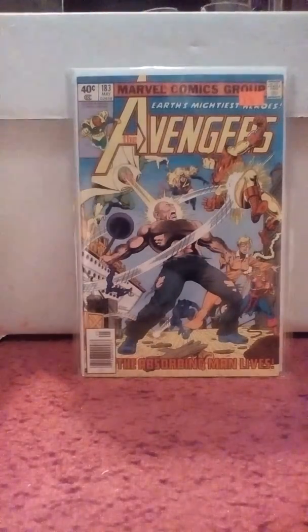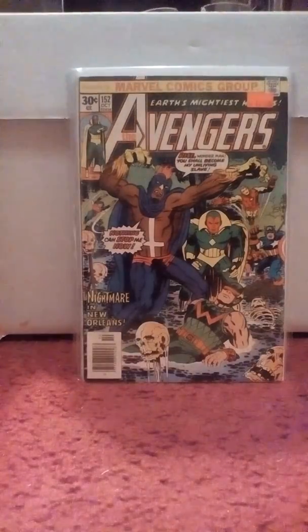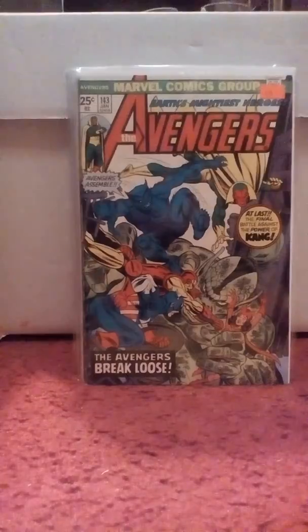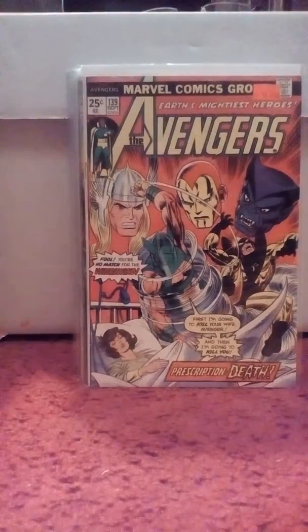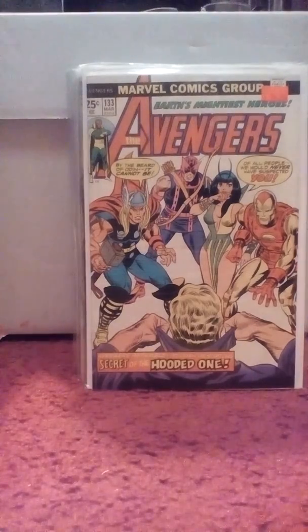Also got Avengers 183, 161, 152, 143, 139, 133. The price tags you see on here, don't really pay any attention to those. There are some that I spent $10 on. I think those are still in the box, but for the most part, all of these that you've seen so far either came out of quarter bins, 25-cent bins, dollar bins, or $2 or $3 bins.